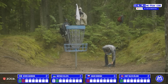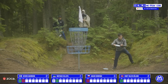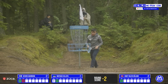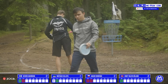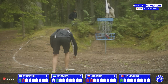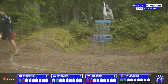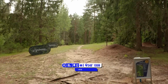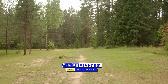Well, Mathias did not miss his putt, and he will go in for the lone birdie on the card. Knut has not putt yet, I think. I think he was right up there as well. Oh, I think you're right. He was the first up. Remember, he got that beautiful turnover. Yeah. Oh, and he just taps in. Sorry, Knut, in the bullseye for the birdie as well. Incredible, back on the back nine. Keep it going, boys. Let's get into hole 12.